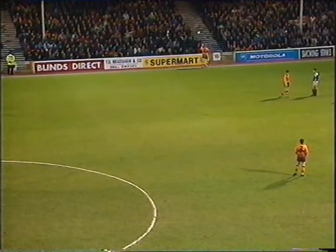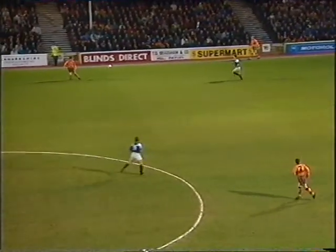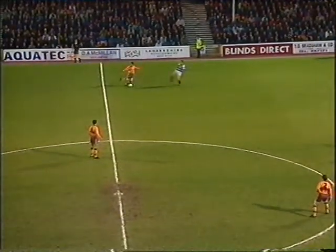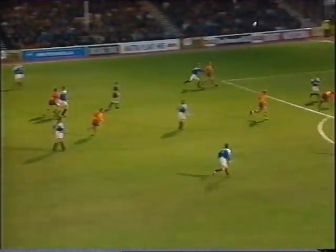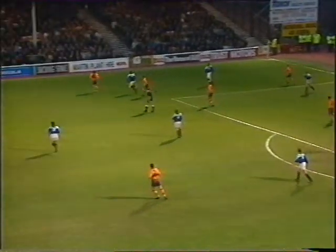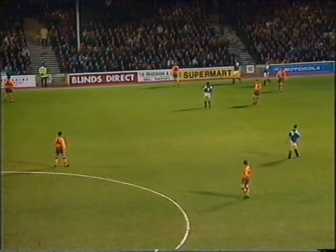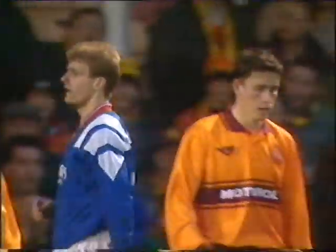Goram's header. Well, no changes in either lineup in the second half. Motherwell will have Billy Davies and Steve Kirk on the bench. Rangers have Mikhailichenko and Murray. Opens off the head of Gordon Durie and out for the throw to Motherwell.